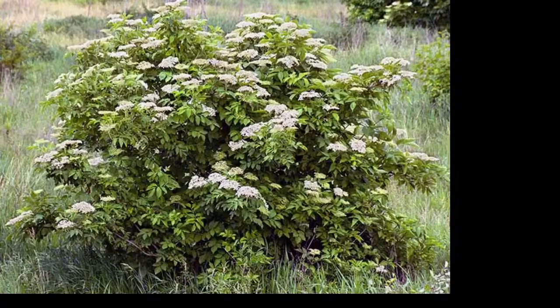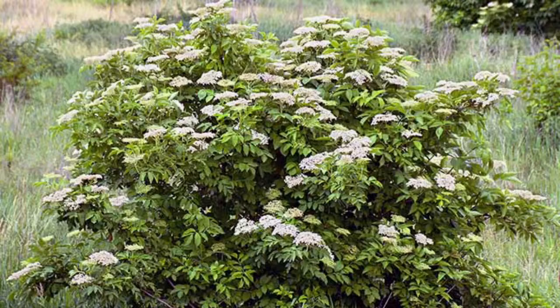And so you can see the leaves are a lot smaller. It looks like they have white flowers. And I know that Dave, you know, he gets some like that. Let's see. Can you see that?